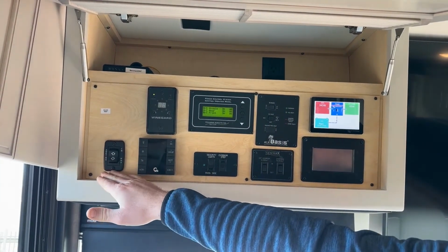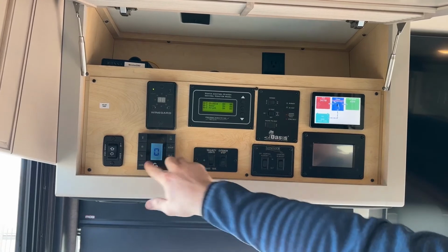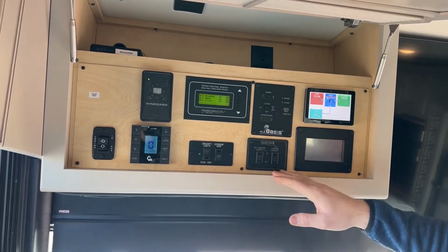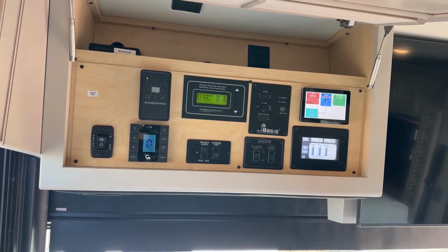Awning control for that Carefree over-the-door awning. Awning controls for those two Girard integrated roof awnings. Exterior security lights. Slide out controls for both your driver and passenger side. This is just going to be your front two. Your back one is still in the bedroom. And then here we have the KIB panel.